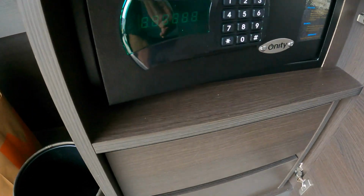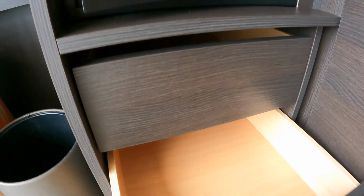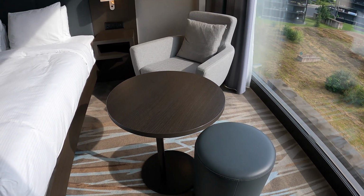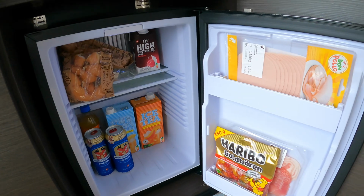There's also a little safe here, big enough for a laptop. A 16-inch MacBook fits inside, and a little bit more storage. And yeah, you've got a little table, a little chair, a little stool. You can enjoy the sunshine while you stuff your face full of all the snacks you bought at the supermarket.